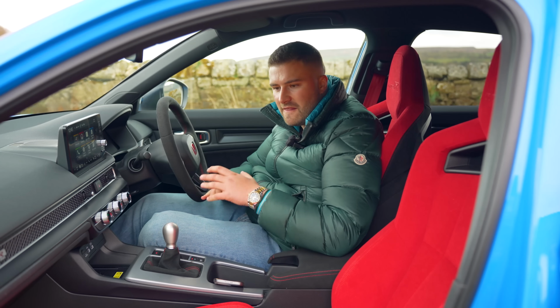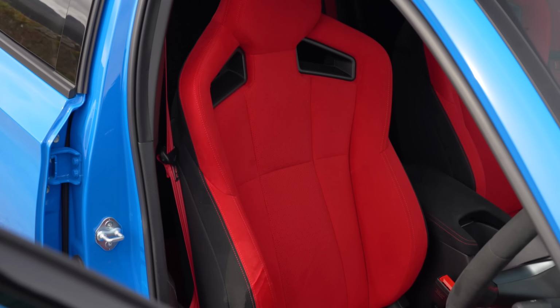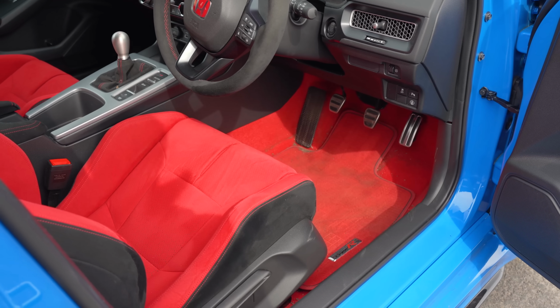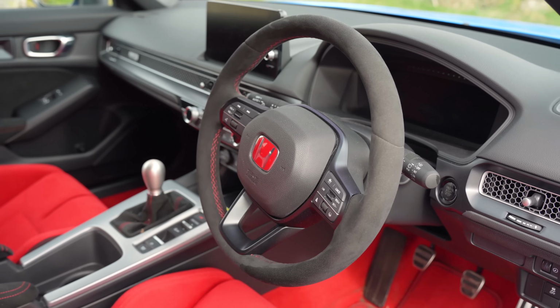I really like this cabin. It's so simple, but yet so smart. Now, starting with these red bucket seats, which are red Alcantara, they're really nice. A lot of red going on in here, by the way. By the footwell, you've got the mats as well, and you've got the Type R logo embossed on the headrests too. Now, the steering wheel is Alcantara, so that feels premium.